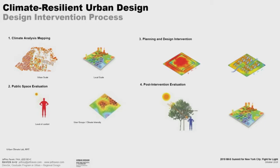So we do a series of climate analysis mapping from land surface temperature, and then we identify the hot spots in a particular urban district. We then go down into the urban district, engage with the public, and talk to them about where their priority areas are. So there could be 2 hotspots in an urban district, just for the sake of discussion. One is in front of a school, and the other is in a freight unloading area. Well, we would focus on the school as a planning and urban design intervention, which is step 3. And then we have a post-intervention evaluation, which is step 4.